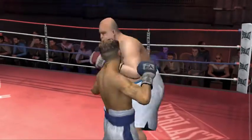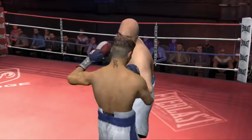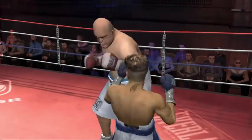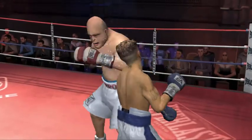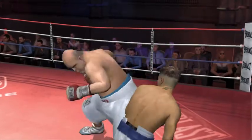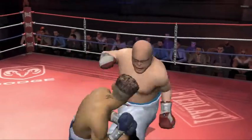He gets caught with two quick punches. Good execution. He puts together two nice punches. Thunder's taking that punch pretty well. That's a two-punch combination by Arturo Gatti. He returns with an uppercut of his own. Gatti's landed a perfect counter hook.